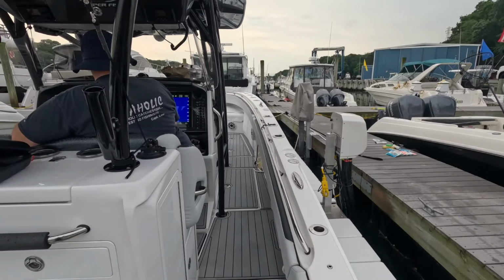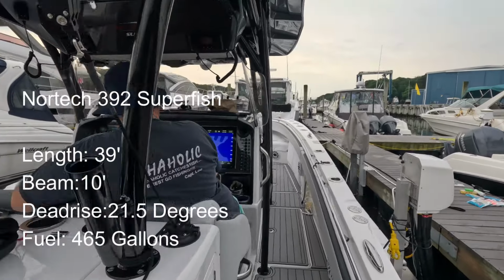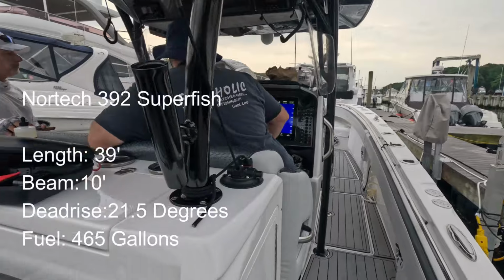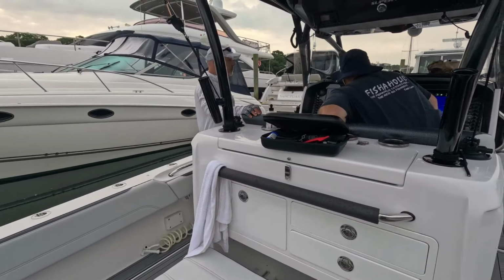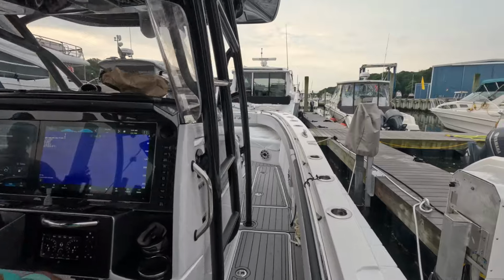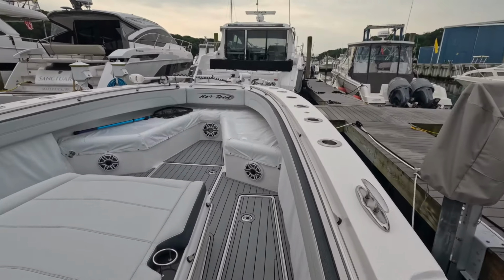So the boat is 39 feet. We'll include the full specs. I think the beam is 10 feet. What's the fuel, Mike? 555. 555 gallons of fuel it holds. 39 feet long, 39 something long. We'll include all the specs, but you can see just a boat really laid out for fishing and cruising.